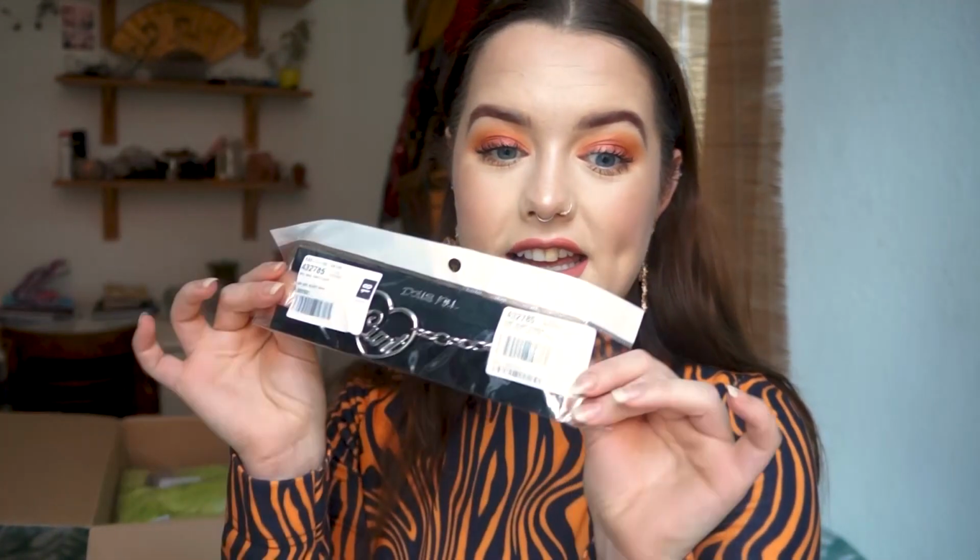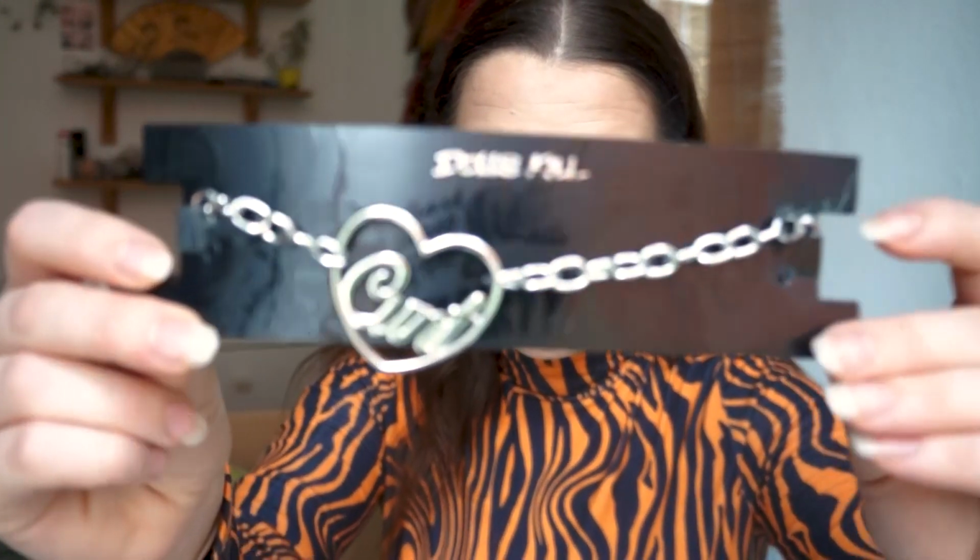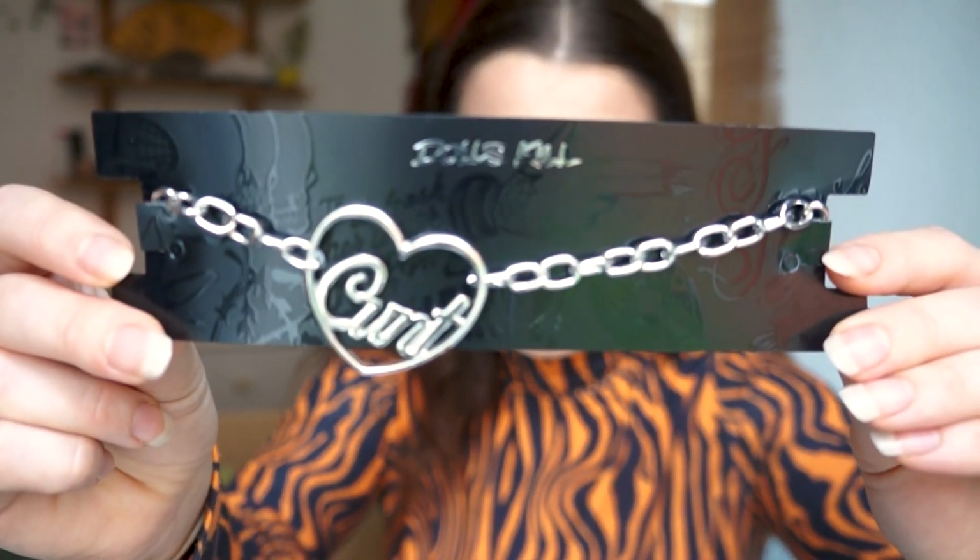Okay, so the first thing that I got is a necklace. This necklace cost me £11.65 and it's called the Kitty Gang Heart Choker. Oh, it's quite heavy. Okay, so I'm going to bleep out the word, but it's a heart that says, because I'm a bitch.